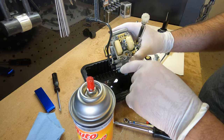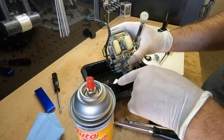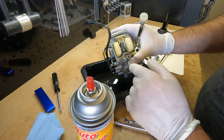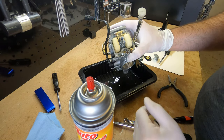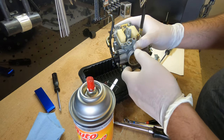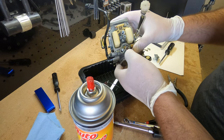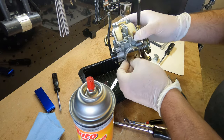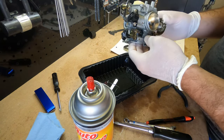So to remove it, you would first screw it all the way in clockwise, just to measure exactly how many turns it takes for it to be seated, because that's important to know when you are replacing it, to back it out exactly where it was before to match the original conditions. And then you should try to replace this little plug as well. All right, now we can start putting it back together.